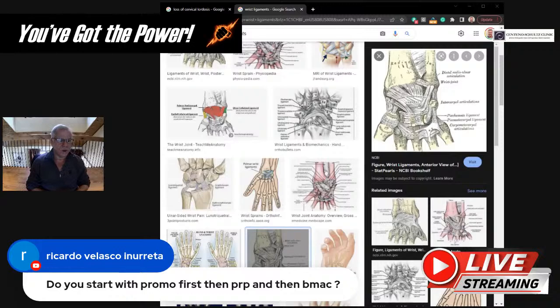Do you start with Prolo probably first, then PRP, then BMAC? Ricardo, generally we don't. We'll usually start with more platelet-based treatments. There are times that we start with just prolotherapy. If we're talking about an EDS patient, prolotherapy is a good bet. If we're talking about a patient with a partial rotator cuff tear, then PRP would be the way to go. So it all depends on the clinical scenario and situation.